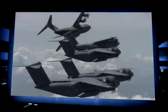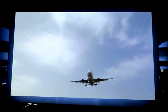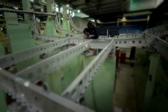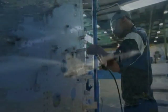And this is thanks to a long and proud track record that is associated with the world's leading names in the aerospace industry. Denel Aerostructures. When our customers say, make it fly, we're confident in our abilities to do just that. With our dedicated employees, our cutting-edge design-to-build approach, our advanced manufacturing capability, our quality, and our on-time delivery, in every way, we exceed expectations.